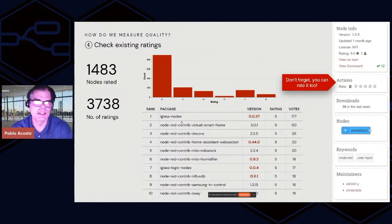And here you see the top 10 packages. They're all 5-star rating, but I sorted them by number of votes. And again, here in a recurring theme, 5 out of the top 10 are in version less than 1.0. So about 1,500 packages have been rated, and there have been 3,700 votes. And it's good to see that out of those votes, most are 5 and 4-star.